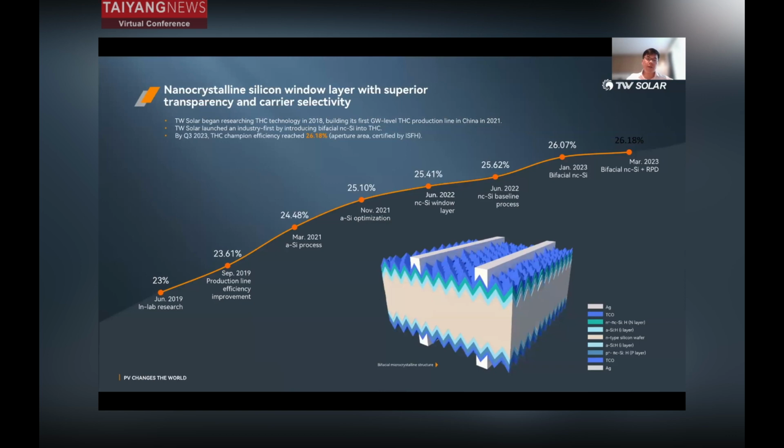This is the path of Tongwei's TNC product, and this is the cell efficiency that Tongwei has broken through with its technology. We can see that up to now Tongwei holds about 26%, whereas when we did the research in 2019, the efficiency was only about 23%. So we can see that this technology improves very fast, and Tongwei is always going ahead in the market compared with all the peers in this market.